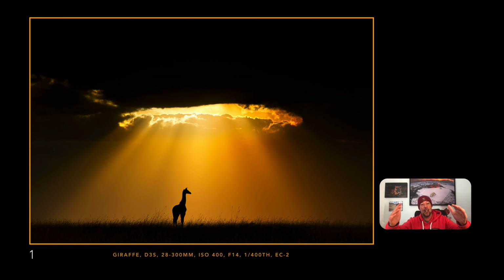This sunset came first. We hunted. It was amazing. And we hunted around the Mara where we were looking for something to photograph. And eventually the baby giraffe sat up. Boom, there you go. And it just shows that with silhouettes, if you include the habitat and you include the landscape, you take something really evocative.